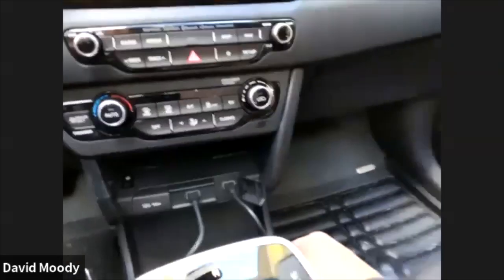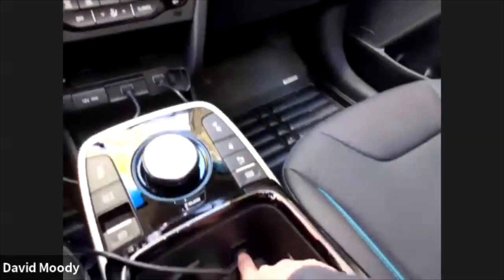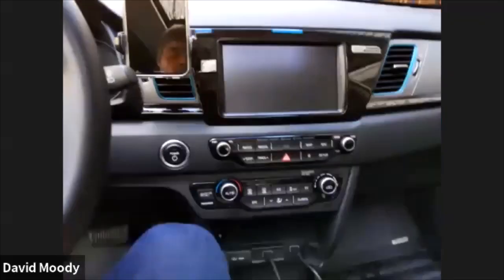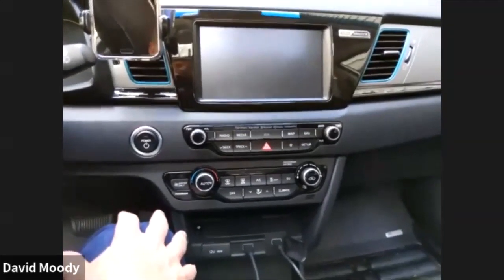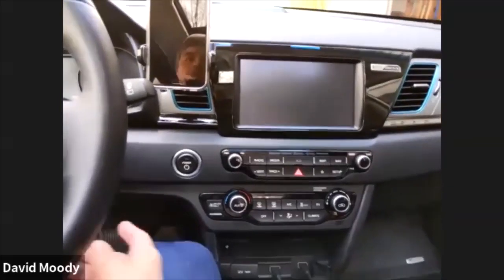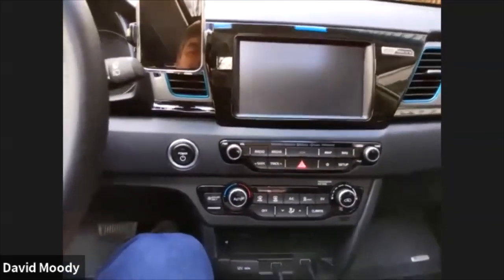And another nice thing is that this cord actually gets passed through an opening down here in the console. So it runs down here and then out here. And then I use it to plug in another phone that I use to monitor the systems with Torque Pro. Torque Pro? Yeah, I'll show you that in a sec. It works through an OBD2 connection and shows you battery voltages and power and that kind of thing. It's a nerd level thing.